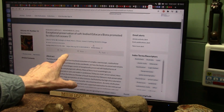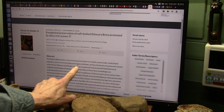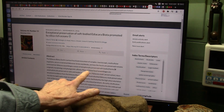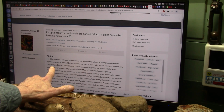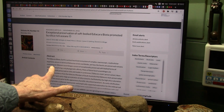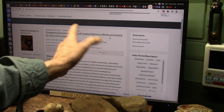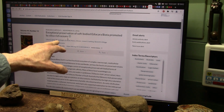And here it is right here. Worldwide, in this one terminal layer, worldwide, the fossils are preserved. Still remains controversial. They don't know how it was done. But all of these soft-bodied creatures, soft-bodied, biota just means life, promoted by silica-rich floods.